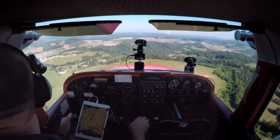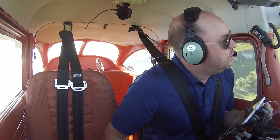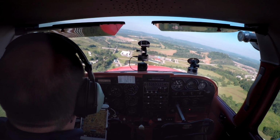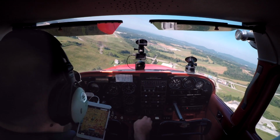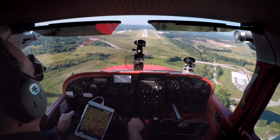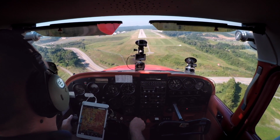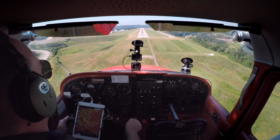A little windy here. Get some power out. There's 80, get the nose over. Turn and final. Final's clear. This is looking nice. Real nice. So, get some power out. Get 30 degrees of flaps in. Start pitching for 75. Gonna need just a touch of power. That is 75 miles an hour right there. 30 degrees. Feeling good.